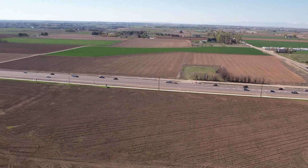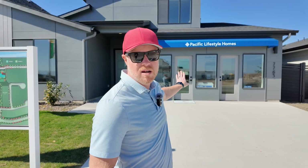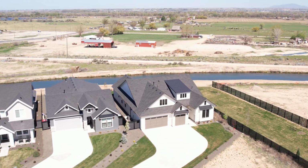Hey everyone, we are at the Inspirato community in North Meridian, and today we're going to be touring several different model homes by a couple different builders. First off, we've got Pacific Lifestyle Homes. We're going to be touring their home, and then we're going to be touring another builder just down the street here that's all staged and that's actually for sale. You could buy it right now.